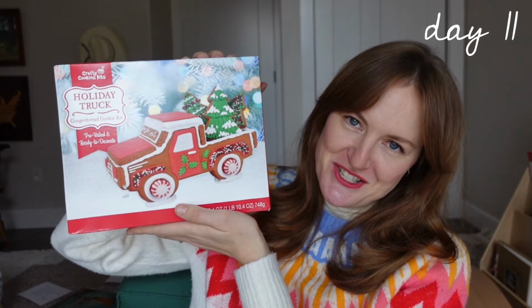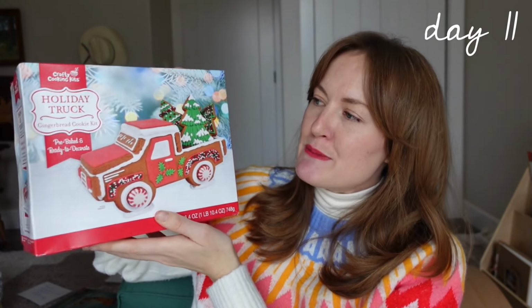And for the 11th day of Christmas, we're not doing a classic gingerbread house, you guys. We're doing a gingerbread truck. Anything trucks my 3-year-old's obsessed with. For the 12th day of Christmas, this will be our last one.